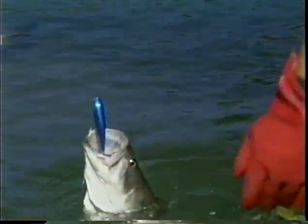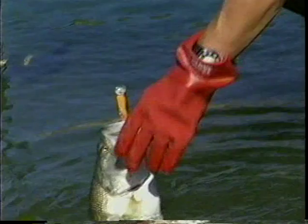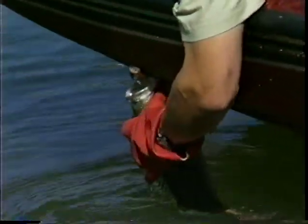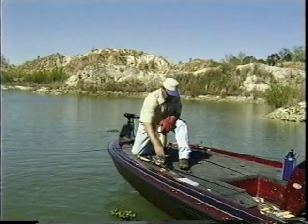Look at that. I like to see when they have both sets of hooks in their mouth. That means they want it. Come on, baby. What you got, John? Oh, I gotta bend down for this one. I lost him. There we go. I like it a lot.